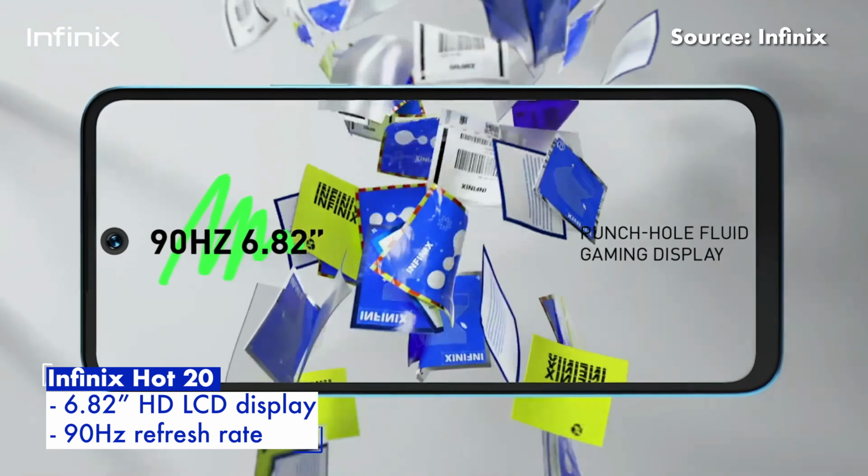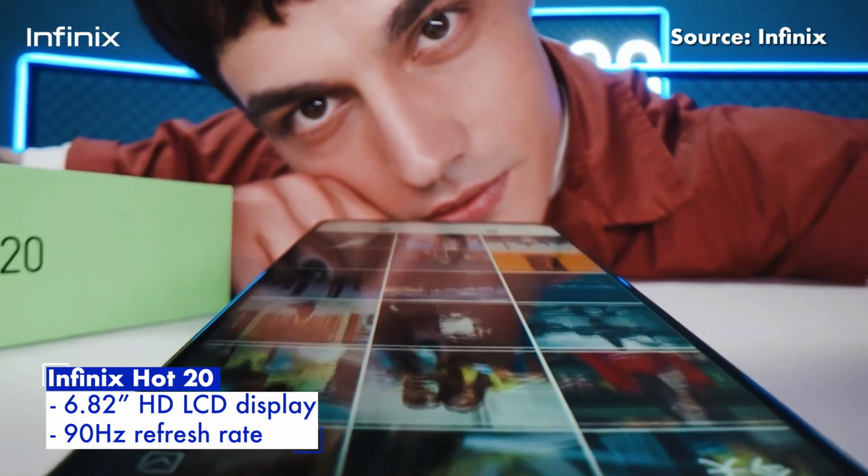This phone features a 6.82-inch HD LCD display, but the kicker here is that it's actually a 90Hz screen. There is a 50-megapixel camera at the back with an f1.6 aperture lens as well as a 5-megapixel selfie shooter up front. Other goodies include stereo speakers, a 3.5mm headphone jack, a side-mounted fingerprint scanner, and even NFC support.